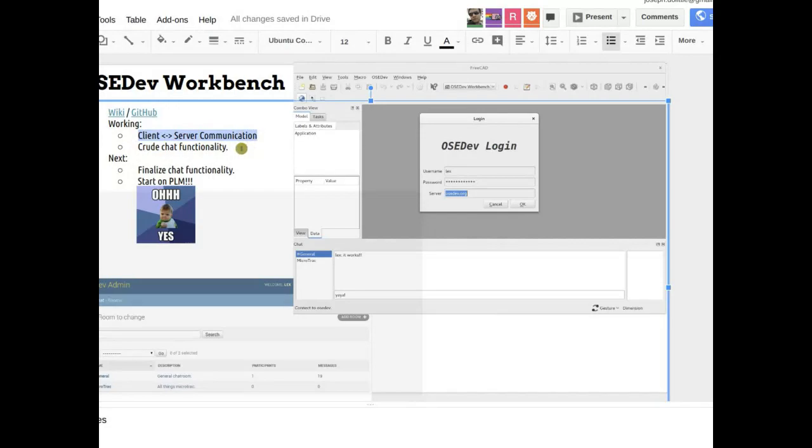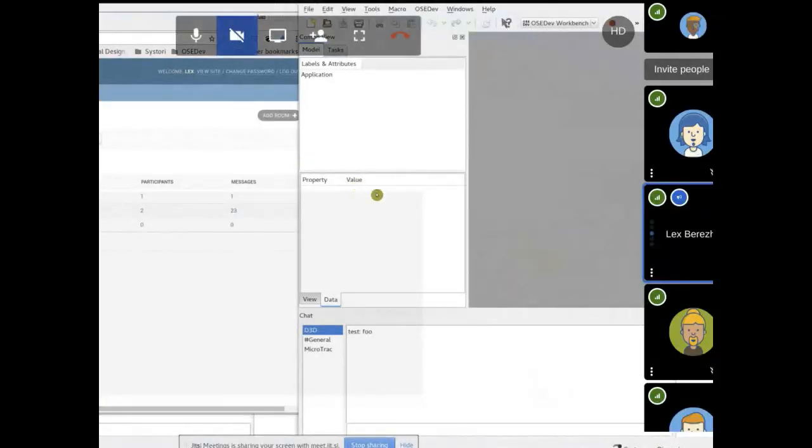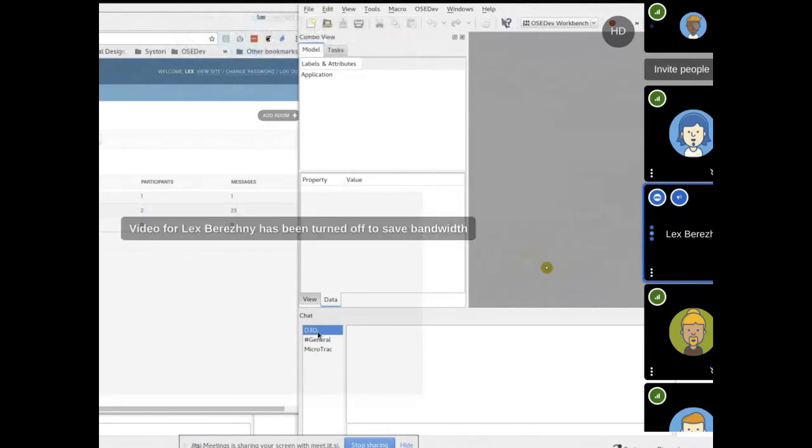For example, on the right-hand side, there's a blank panel that's supposed to have the list of users that are participating. It's not very clear how to join, because you have to double-click to join. So there are some things that aren't clear, but it's very close.